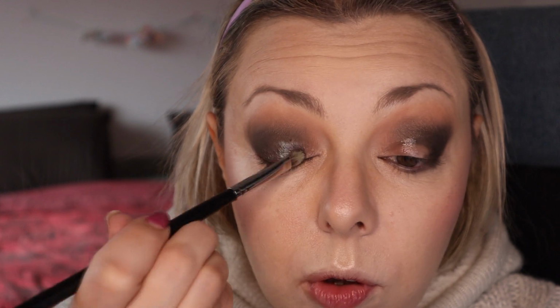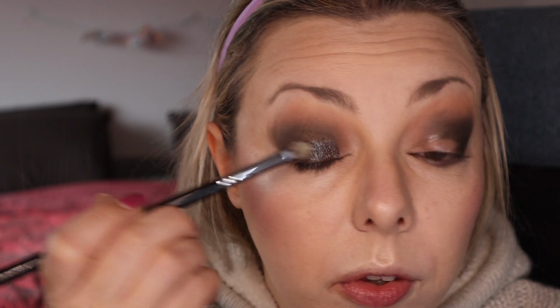And the primer I put is just a primer I have from Corazon. It's called Magic Fix. It's something similar to what you can find from other brands. A lot of brands have this kind of transparent primer. It's not like a glue, but it's perfect for shimmering and flaky eyeshadow. It was not needed for this one actually, but since I'm forcing myself to use it.